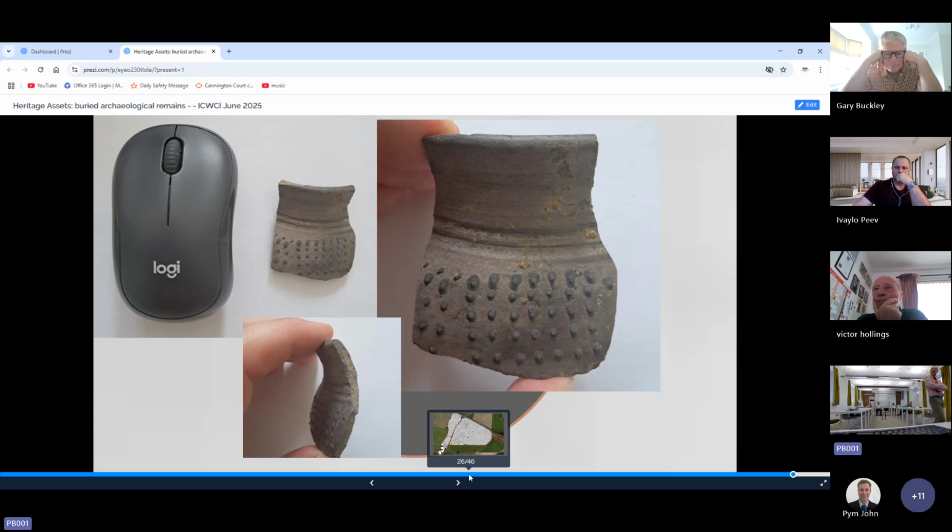So we have something else here as well. Again, for those in the room, you've been able to feel it and get a hold of it. Any thoughts online or in the room what we might be dealing with here? Oh, water jug, isn't it? Yeah, so it's another piece of pottery.